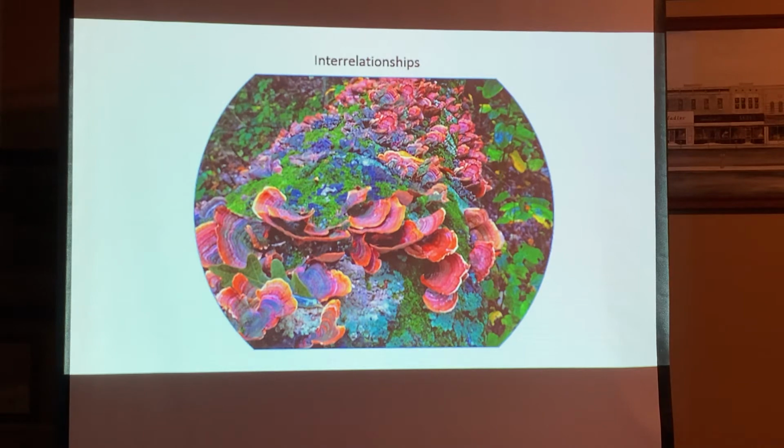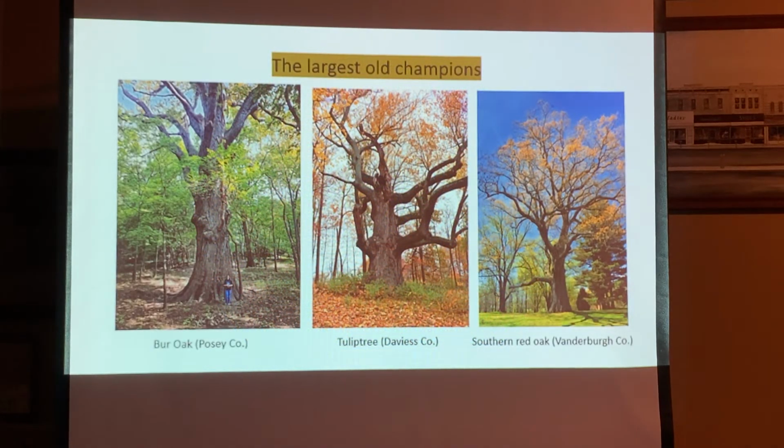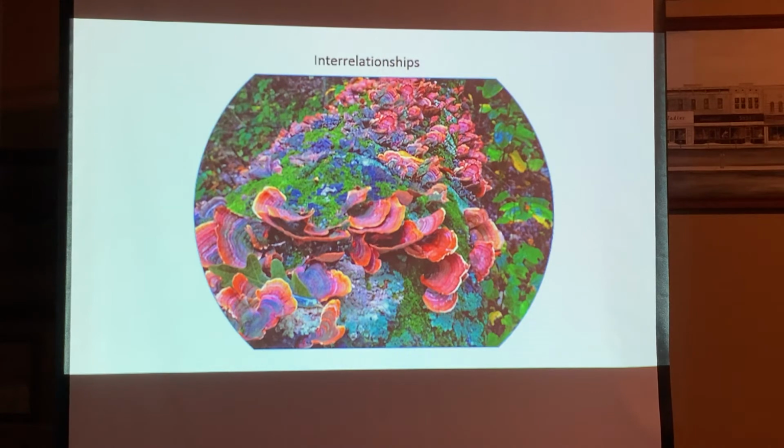Then we talked a little bit earlier, when I said I was focusing on interrelationships, about the biology. The biota on trees, the fungi, the root systems, and all of this are extremely important, not only to the tree itself, but the underground system that links trees, that connects trees, from everything from the mycorrhizal fungi to the small root systems that intertwine. These all affect how trees grow, how they respond. And so I wanted to concentrate on that.